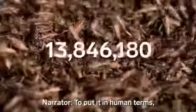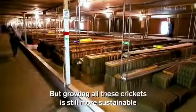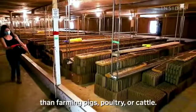To put it in human terms, 15 million crickets is nearly twice the population of New York City. But growing all these crickets is still more sustainable than farming pigs, poultry, or cattle.